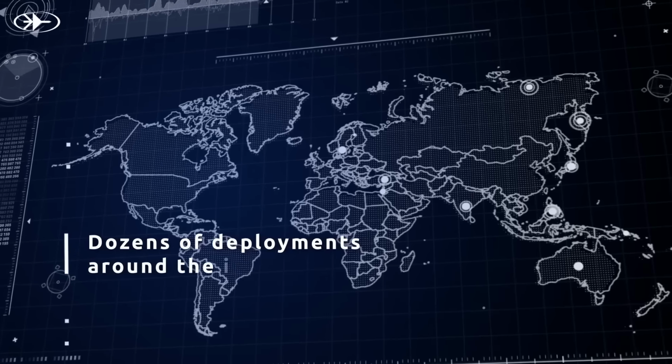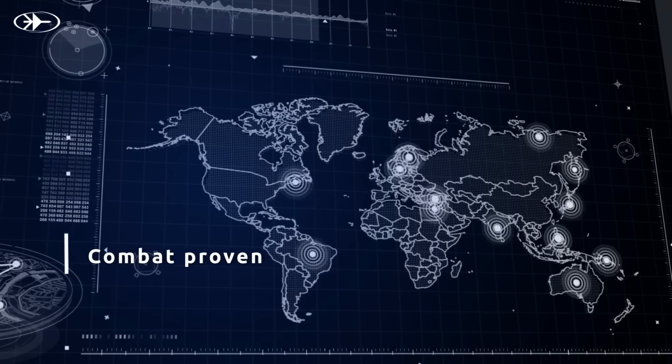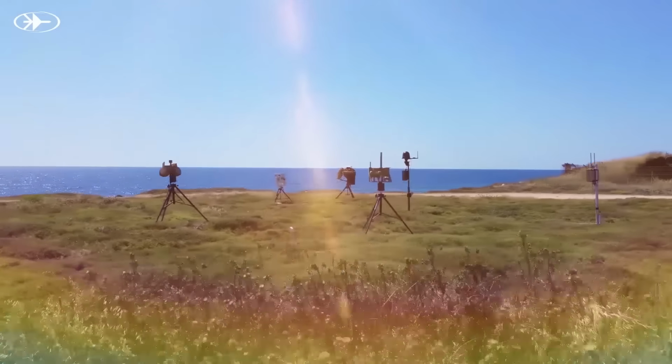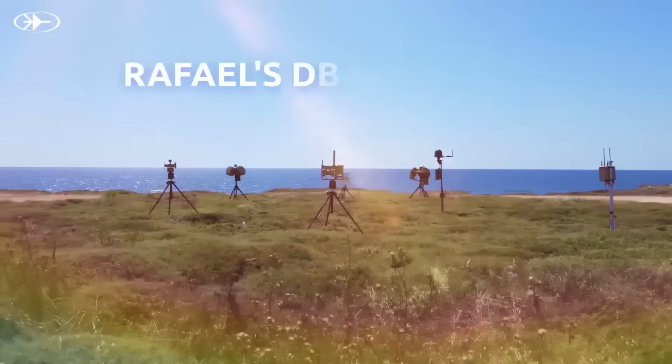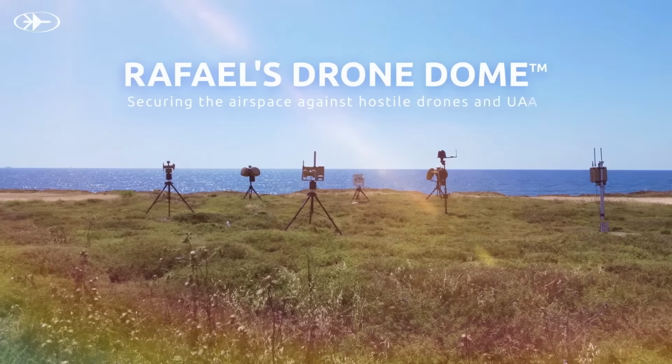With dozens of deployments around the world, Drone Dome offers combat-proven experience, defending military, HLS, and civil sites against hostile drones and UAVs. Rafael Drone Dome, securing the airspace against hostile drones and UAVs.